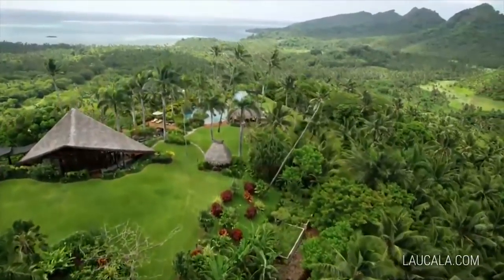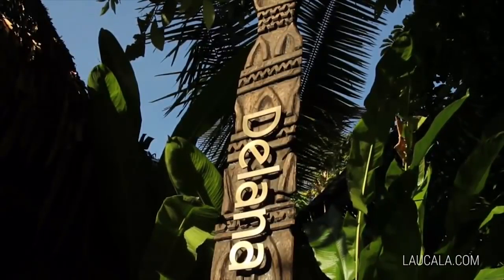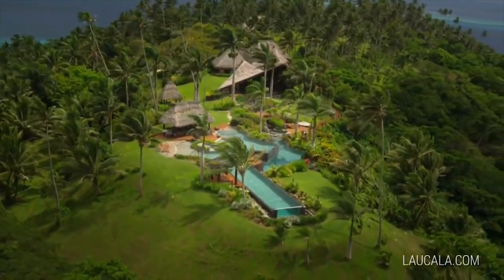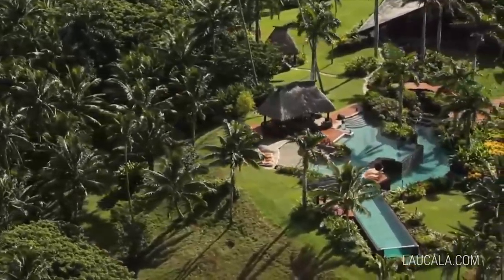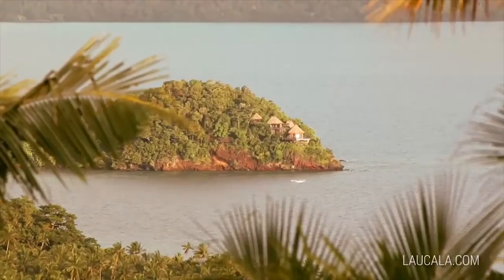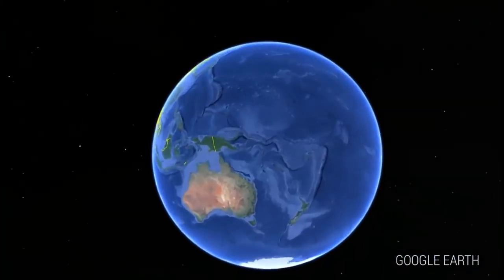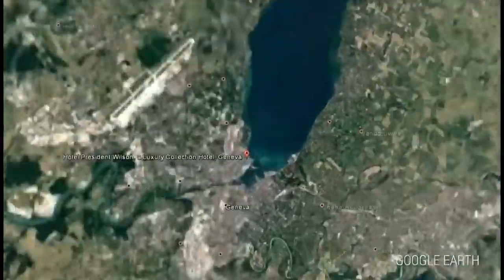Like, seriously? $40,000? Fiji's Laukala Island is the personal property of that Thai billionaire who invented Red Bull. The property is so exclusive, you need to apply for permission to even book. But before you spend the entire annual salary of a public school teacher on a hotel room, wait till you see the next place. Avert your eyes, dear viewer, lest you be consumed by the glory of the single most expensive hotel suite on planet Earth.